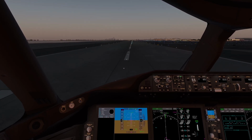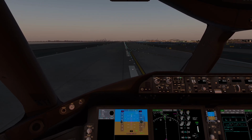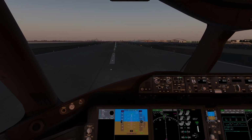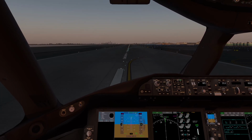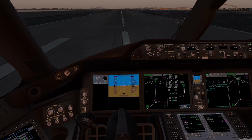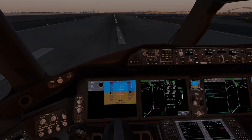Okay, we're down. Reverse is out. Speed brake is out. 80 knots with still reverses. 5,000 feet remaining. We'll get manual braking.